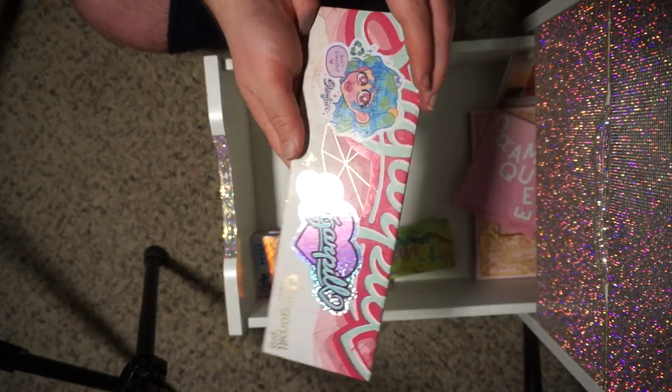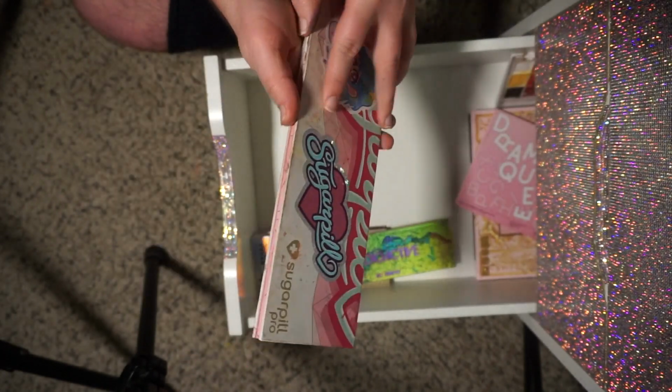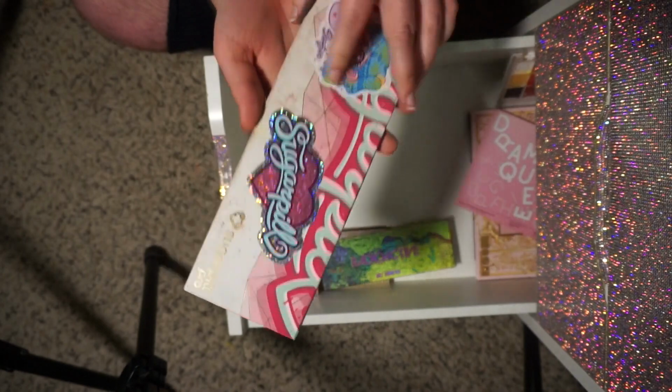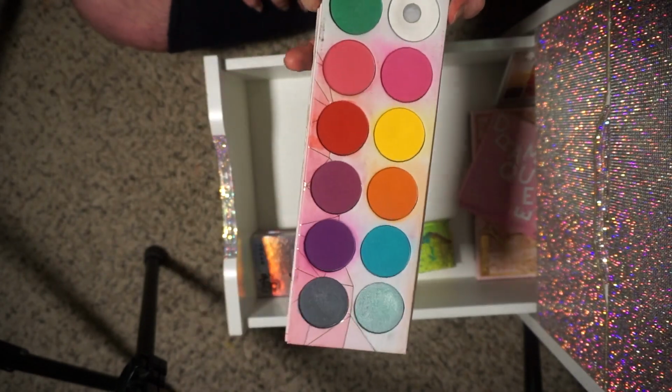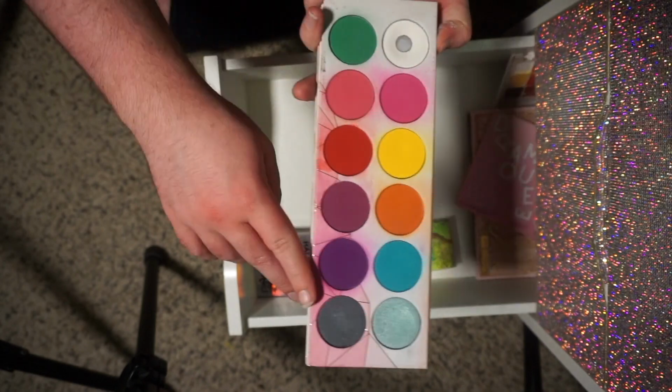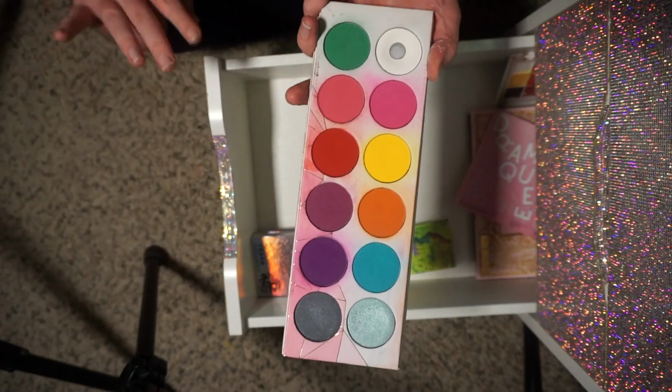This is my Sugar Pill Pro-Pan palette. It's a Slay Fire sticker, but also I have a Sugar Pill sticker on here. Obviously, this has been some places. This has gone on some trips with me. I love all of these. Well, except for this shade I never use. I wanted it because I thought it was a cool shade, and then I never used it.